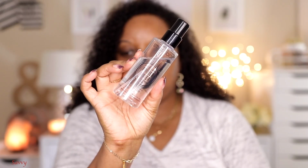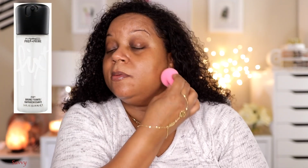Next, I'm going to apply Smashbox Primer Water. It's a set and refresh spray, but I typically use it as a prep spray. It smells really fresh. It just helps prep your skin for makeup. Of course, I also like using MAC Fix Plus. Those are my 2 Holy Grail prep sprays.